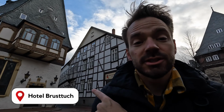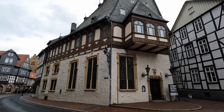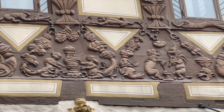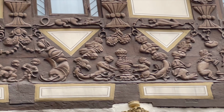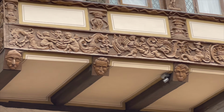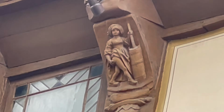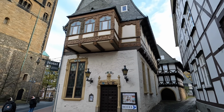So the Hotel Brusttuch, which I'm probably saying wrong again, right behind me here, is one of the more famous buildings in Goslar. It has these super detailed wood carvings on it, and some of them are even a little risque, but you really have to look for them to find them. There's ones of devils and demons and a bunch of people doing different things, but if you look closely, there's one, Butter Hannah, who is churning butter and lifting her skirt a little bit. So keep a close eye out for it, and maybe you can see it for yourself.